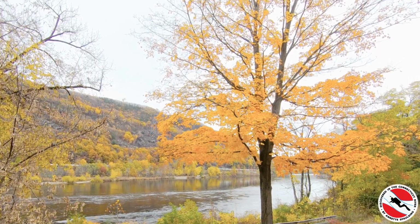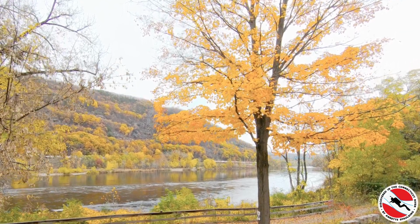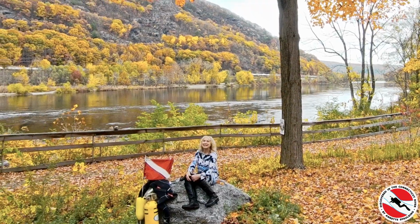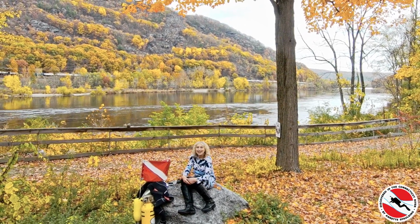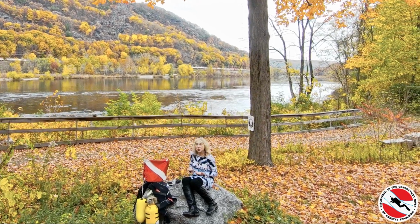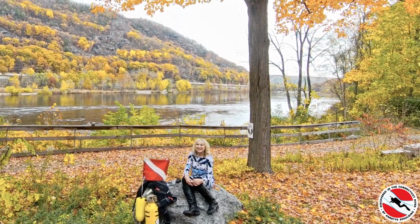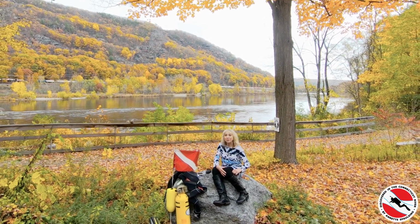Fortunately, I am so happy to say you're going to actually get to see from the air what I'm talking about. It's amazing to be above land during beautiful foliage season and above the water of where I have been finding so many historical things. I'm so excited about it. I just can't even begin to tell you.